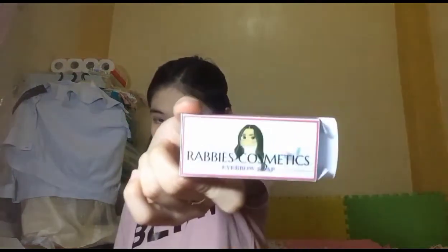Then for our eyebrows, we are going to do this Rabies Cosmetics eyebrow soap in clear. Clear ang ano niya.